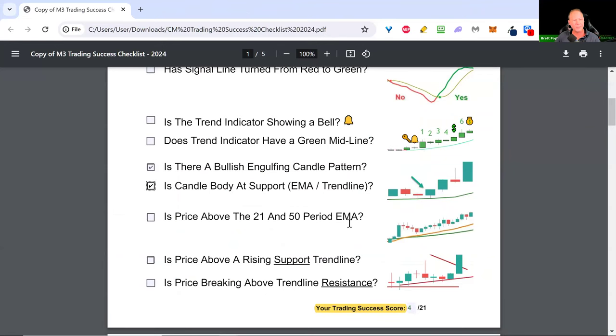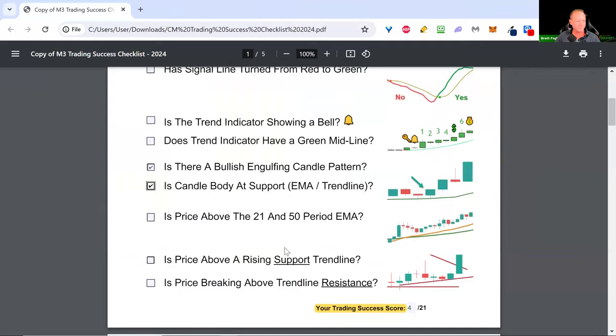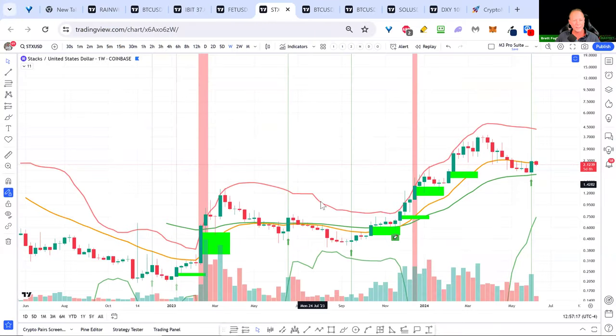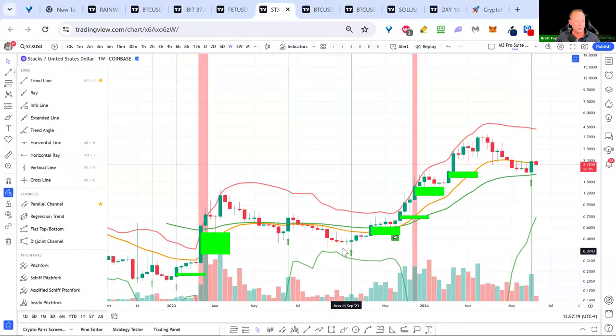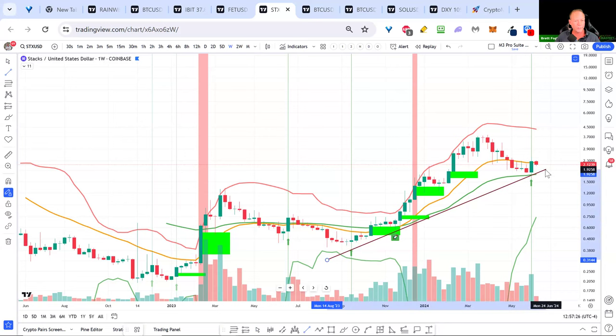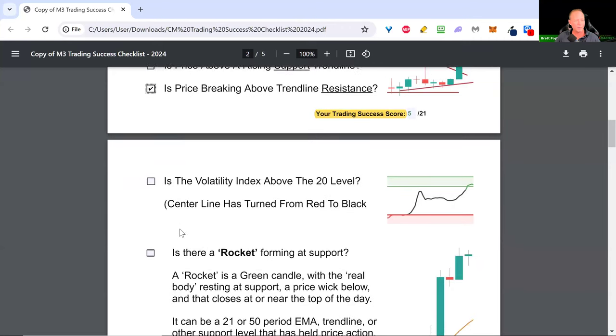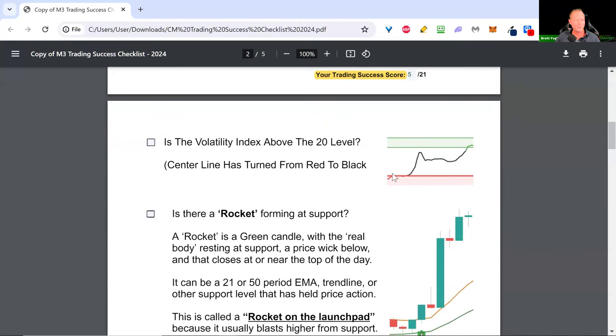And is the price above the 21 and 50? It's above the 50. It's not above the 21 yet. So we're going to wait on that for Stacks. And is it above a rising support trend line? Well, certainly you could draw this trend line here. And come on, TradingView there. Okay, so it is at a rising support trend line. So there we go. We can give that a check mark. And then there are other things like this volatility index I haven't talked about.